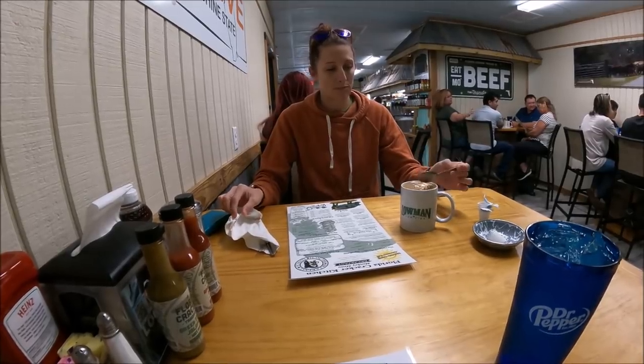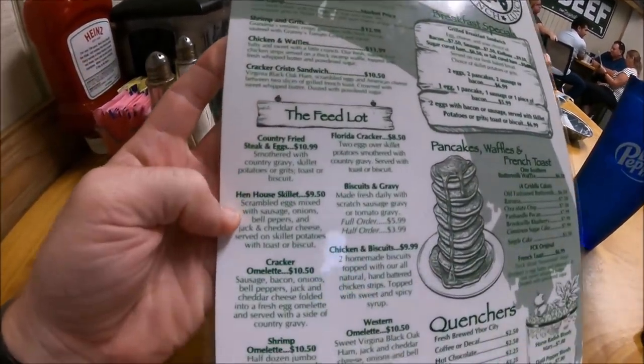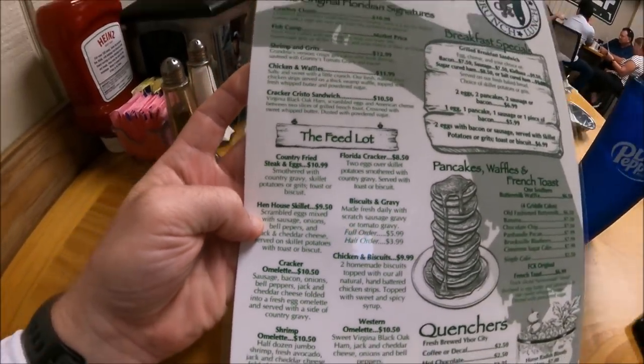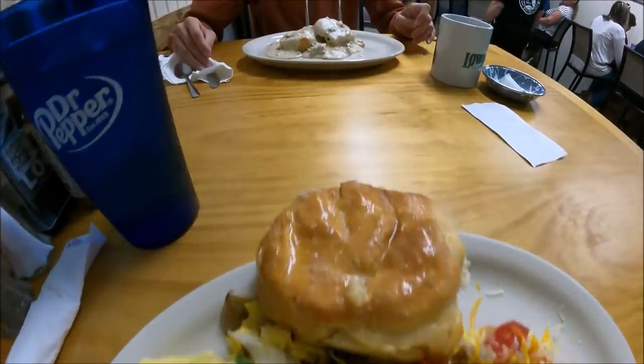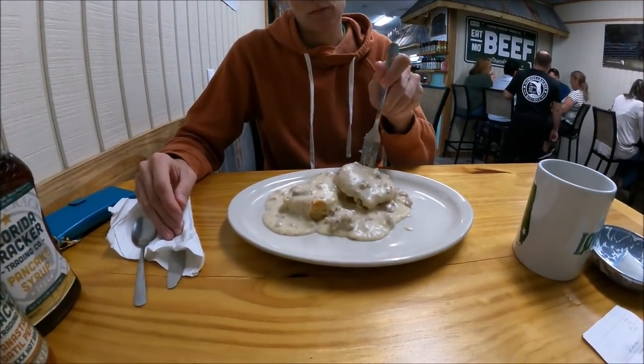So luckily there's no wait at the Florida Cracker Kitchen. And the best thing for breakfast, for me, is the hen house skillet. It's hands down the best thing here. So here's the hen house: eggs, peppers, onions, potatoes, biscuit, and then Katie went with the half order of biscuits and gravy.